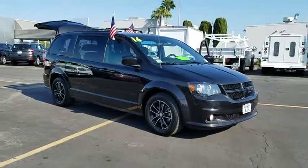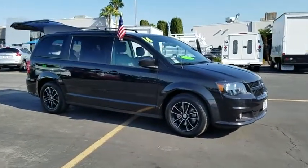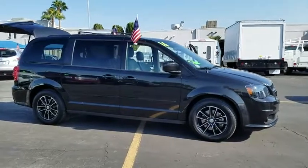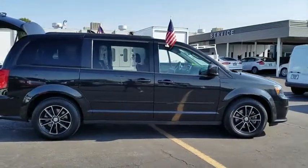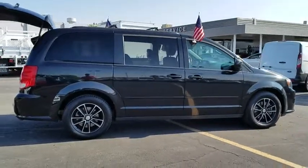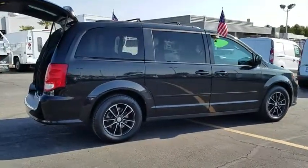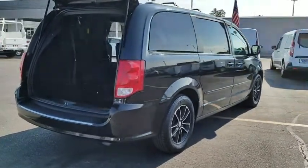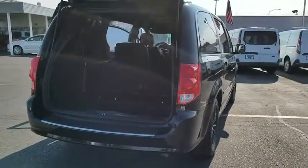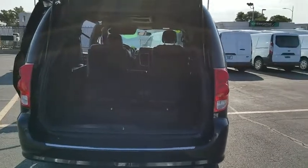2016 Dodge Grand Caravan. The Dodge Grand Caravan received the government's highest front and side crash rating of 5 stars. Its vast interior is widely praised, with an innovative seating arrangement, versatile cargo storage, and enough entertainment features to keep the kids entertained on road trips. This vehicle has less than 40,000 miles.